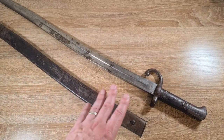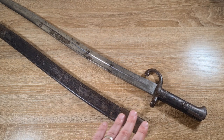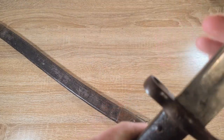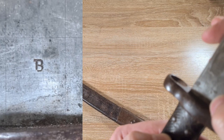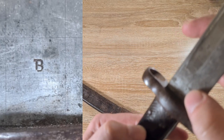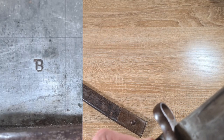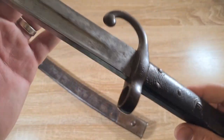And finally, I'll jump into the markings. So as I alluded to earlier, there are only two markings you will come across on these. The first is an inspection marking here on the ricasso, on the right ricasso, and that's a B. And my understanding is that was put there in factory. So that's not something that was done by the Ottomans upon receipt of the bayonet.